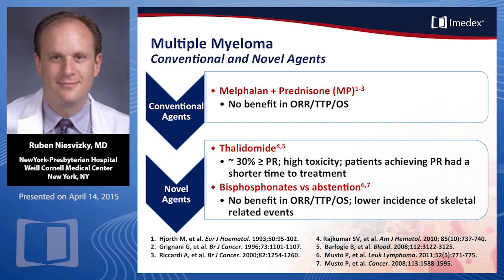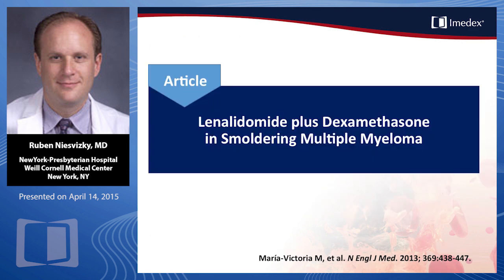And the bisphosphonates, although they showed no benefit in overall response rate, time to progression, or overall survival, did show a lower incidence of skeletal-related events. So all this changed when Dr.